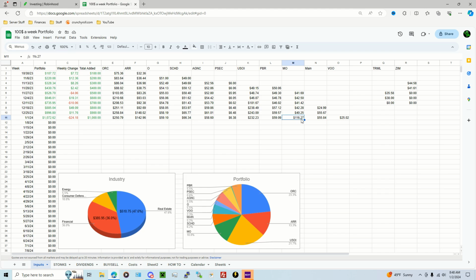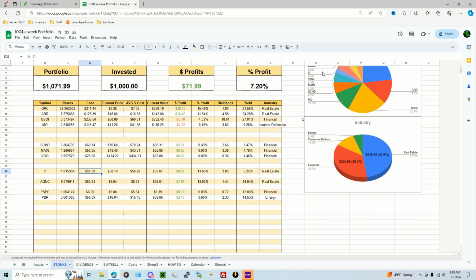MO, we have actually increased our shares in. That's one of the ones that we bought for this week, as well as VOO, which is a new ticker that we have also invested into this week. So $25 here and $75 here, for a total of this one jumping up by $1 and this one staying the same. So those are our new stocks that we've invested in for this week and the new values. Let's go ahead and jump over to the stonks tab here.